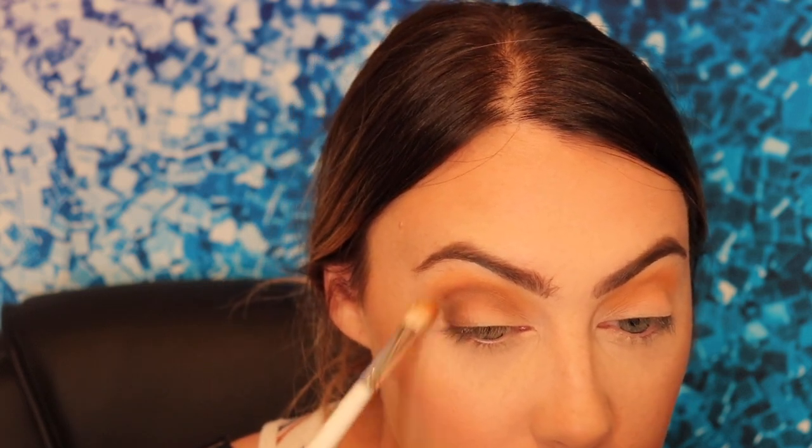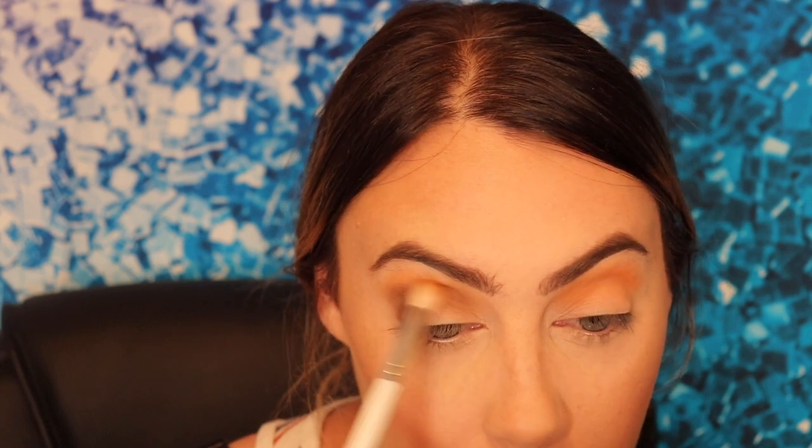And I go with the lightest hand on this. And also do some circular motions on the outer corner just to make sure everything is blended and feathered together. I love those two together. Super pretty. Okay, gonna do the same thing on the other eye. Voila!